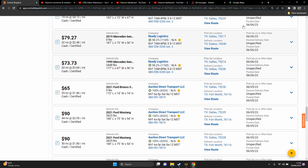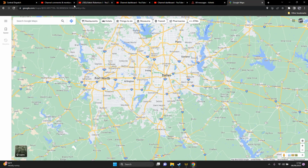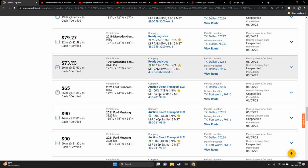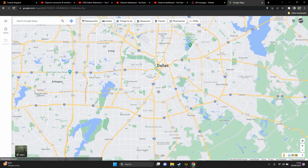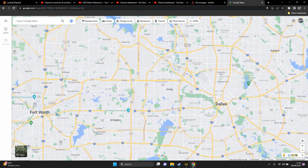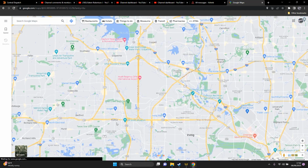The only problem you run into in those areas like that, man, is although those are short trips, what you run into is like going from Dallas to Euless, for instance. Depending on where it is and depending on where it is picking up from. Where is Euless? Right there, right?